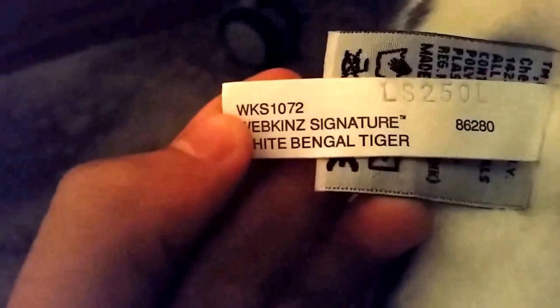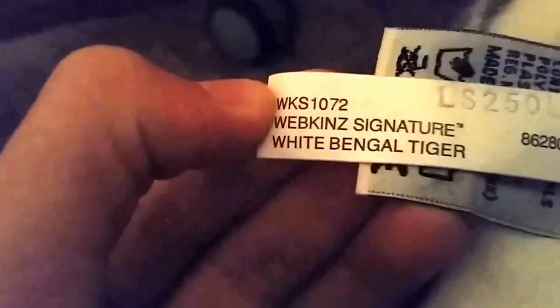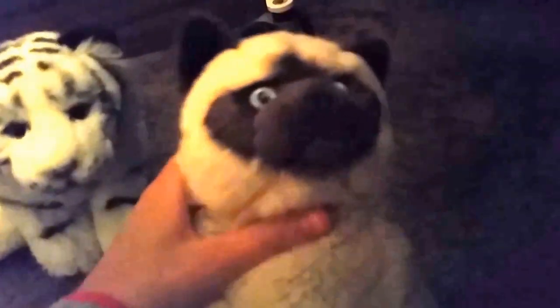First, there is the Webkinz signature white Bengal tiger. I know I already have one of these called Faith, but I have another one now. And there's the dish tag. And a W. And her name is Zena.